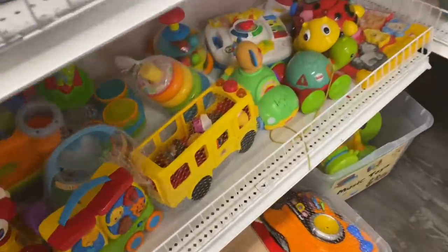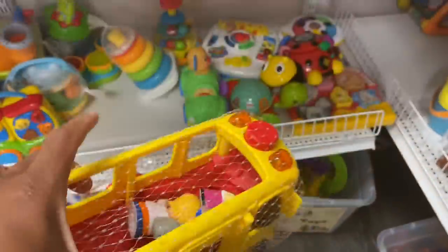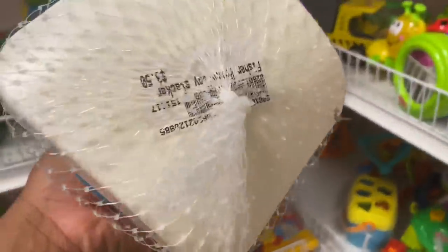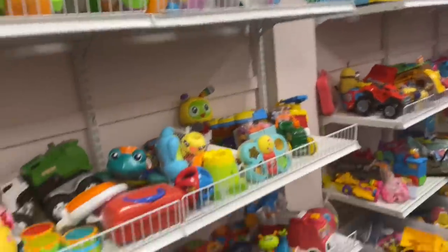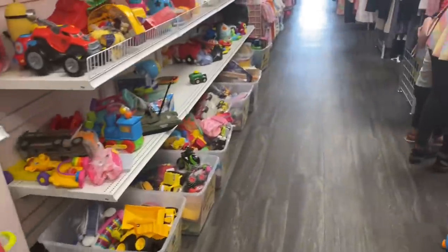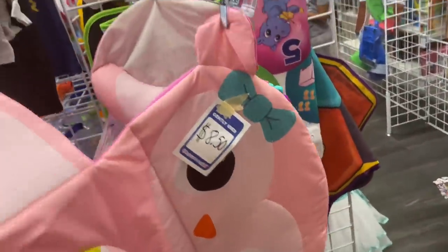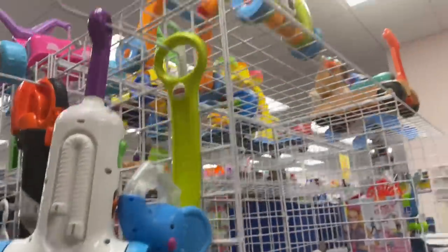This is crazy. This little school bus, $6.50. And it actually had the little people to go into it. This little block right here, $3.50. I think you can come in here with $100 and really show out for a baby. If you're looking for baby shower gifts and things like that, I think you can make this the spot. Gorgeous is still over here looking for toys. Another little play mat, $8.50. Toy vacuum, $5.50.